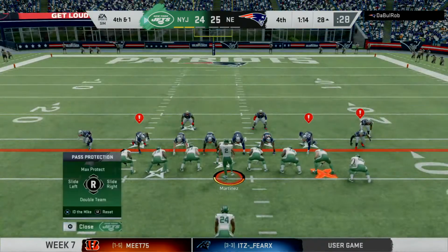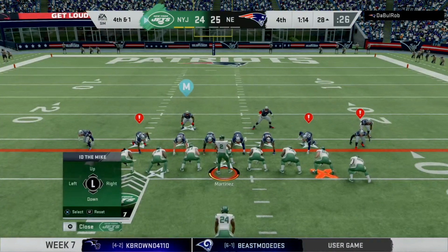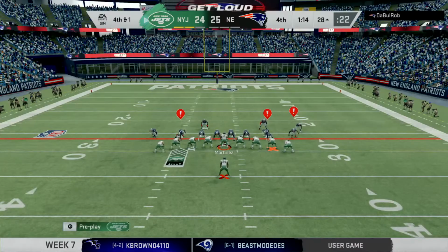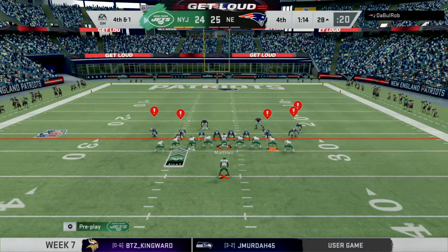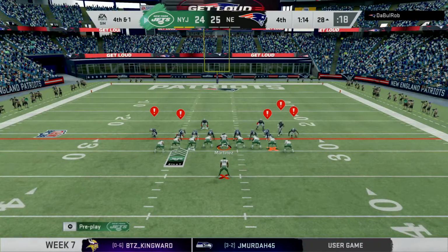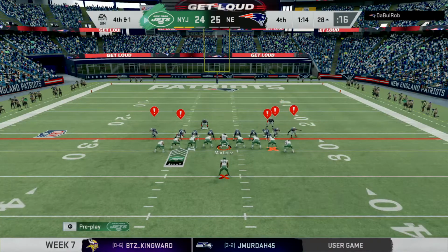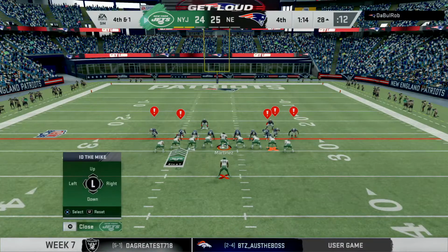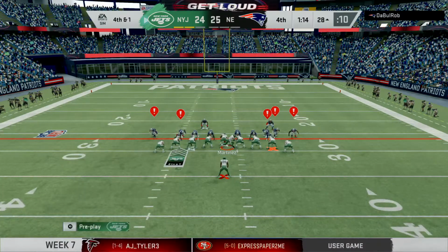One score down. Here we go. They're going to go for it here on 4th down. Exit. Check 43. Jam. Wide. Alpha.